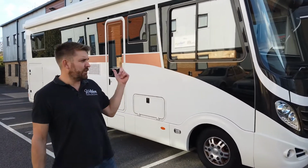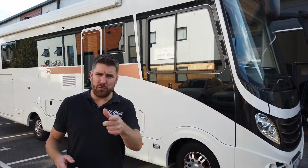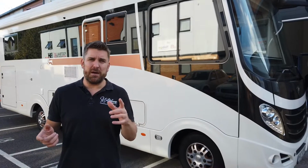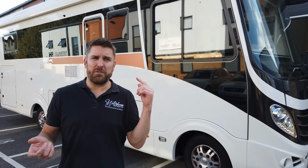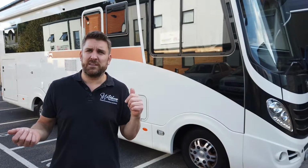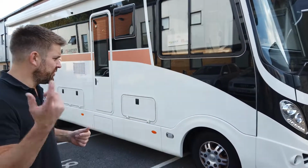Afternoon, guys. So, the last 3 days we've been working on this 2017 Concorde 35. Now, we've worked on a lot of motorhomes in the last 18 months, but this is by far one of the most luxurious. So, it's come all the way down from Warwickshire, and we have been fitting our 360-degree high-definition camera system with HD monitor. So, come on round, I'll show you a few things.